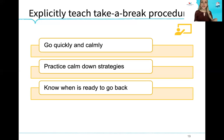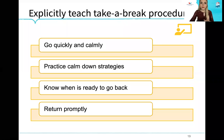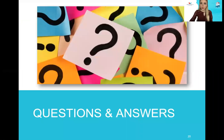And here you can use a keyword or a key phrase for them to communicate to you that they're ready. They could say, I'm ready to go back, or I'm ready, and then return promptly to the Zoom meeting or whatever activity they are doing. So this is it.